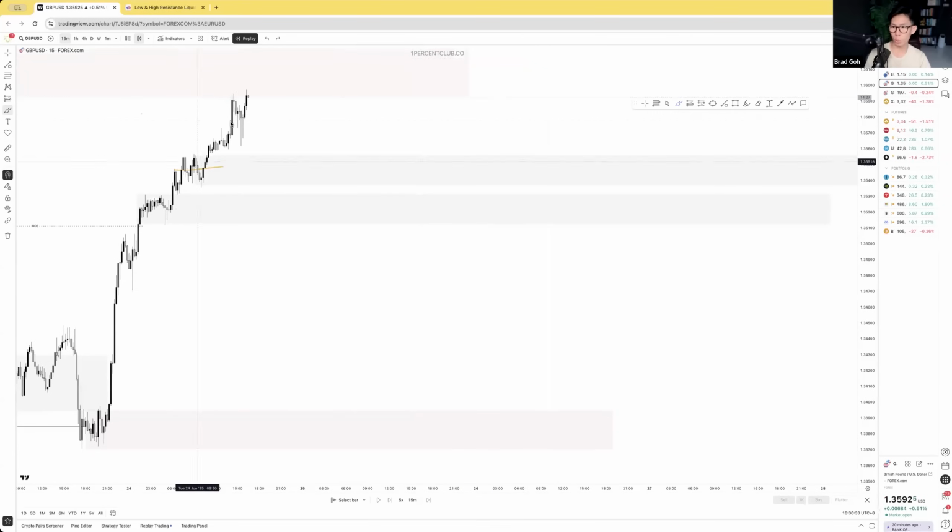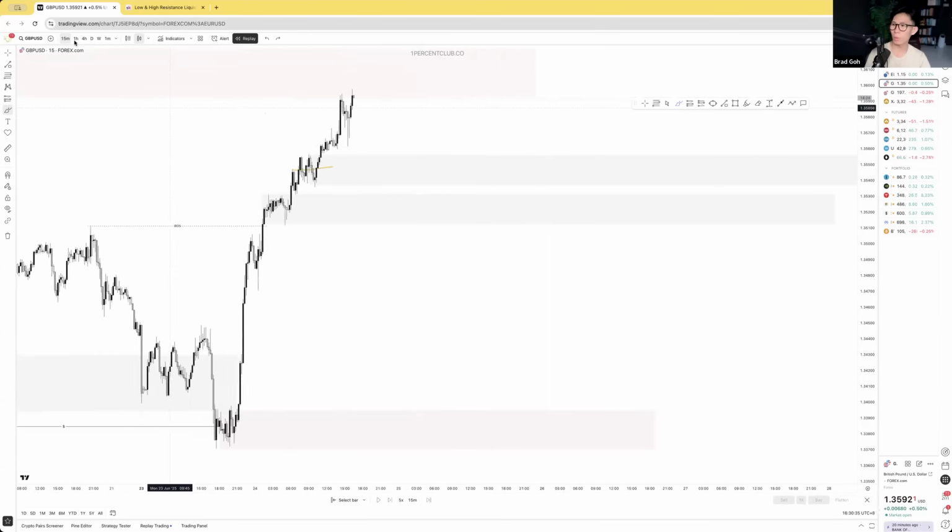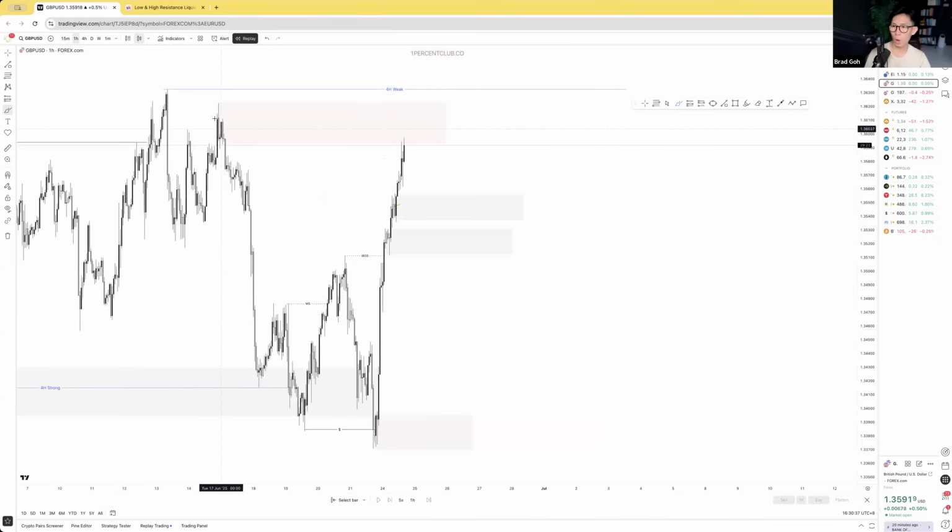The high to the left. Oh, this one right here. Yes, if I'm looking at this itself, this has indeed been mitigated, right? So you can actually mark this one as your unmitigated supply zone right here, right?